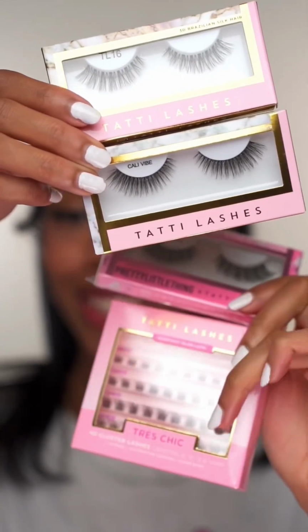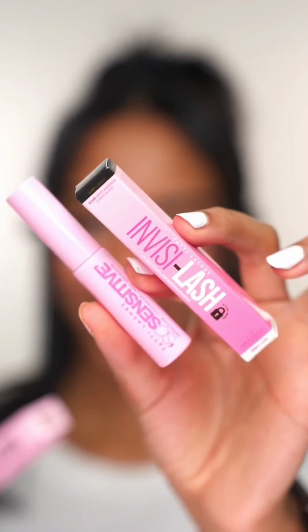I'm actually wearing some of their half lashes right now. These ones are in the style Daily Obsession. Got some full lashes and some individual lashes. Some lash glue and this lash applicator. Oh, this one's kind of big. Let's see what we got.